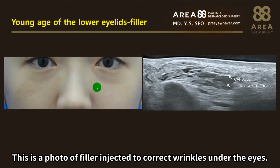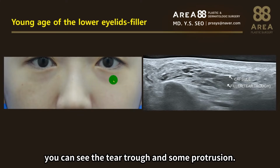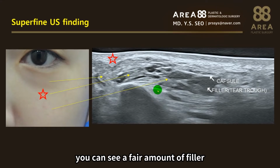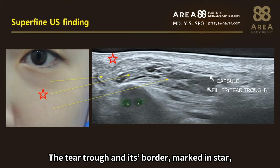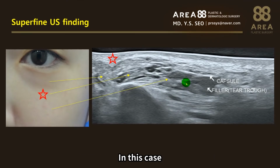This is a photo of filler injected to correct wrinkles under the eyes. It's of a young patient, and if you look below the eyes, you can see the tear trough and some protrusion. If you look at the ultrasound, you can see a fair amount of filler has been injected under the eyes and mid-cheek. The tear trough and its border, marked in star, look more prominent because of fillers. In this case fat reposition is not a solution. In fact, problems may look even worse.